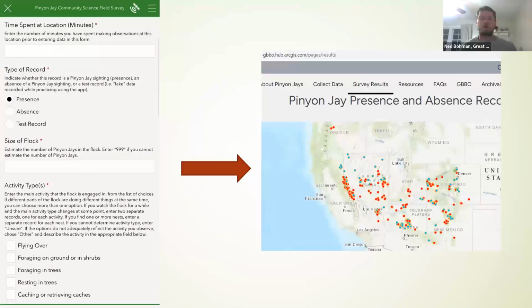So when you log on to the hub, that is a screenshot of the hub that is now a little dated, probably a couple months old at this point. But that's our survey results tab, and you can click on each of those points and get information about that record. In this map, the red points are presence records and the blue points are absence records. When you click on each one of those, you can see things like the behavior, the number of birds, and all of that kind of thing. And then on the left, there's a screen grab of what the app looks like. I've got more of that in a few slides that show all of the fields that we look for.